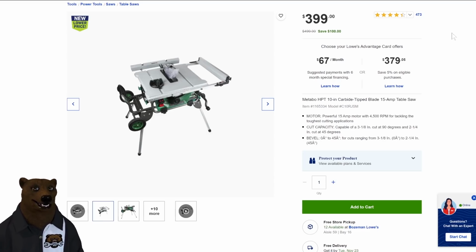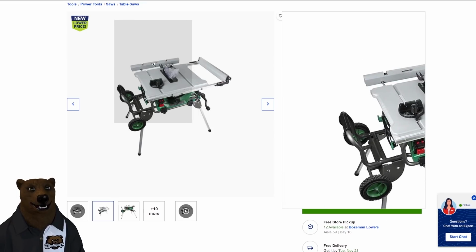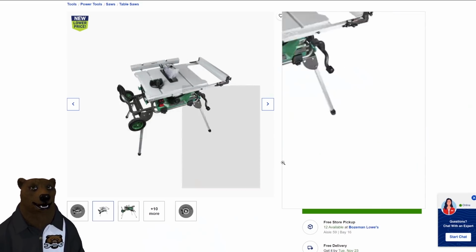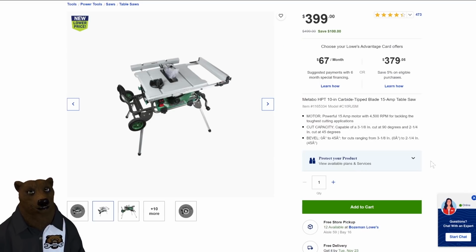But that said, it's got a nice size. It's bigger. It's not compact. It's a full-size job site saw with a large table and an outfeed extension on it as well. It comes with a decent stand. All of that together, we're looking even at $400. It's not as great as it was last year, but with inflation and everything else, that's kind of in the same category. It is a bump up, but it's a really great saw for the money.